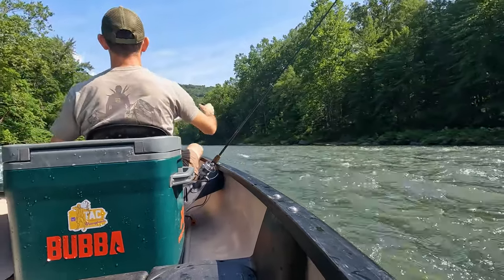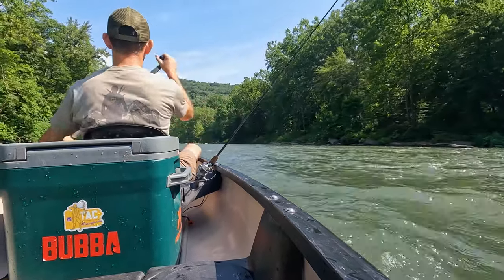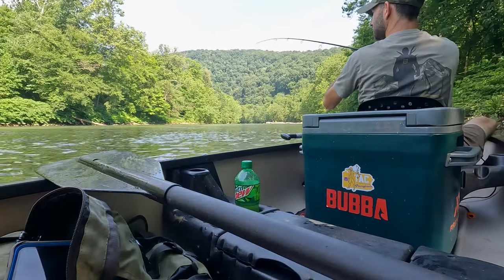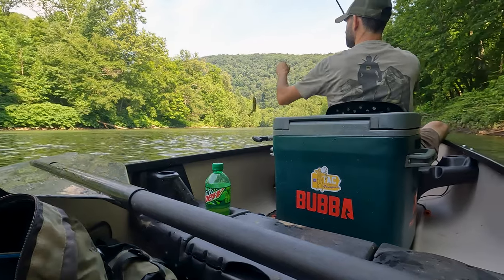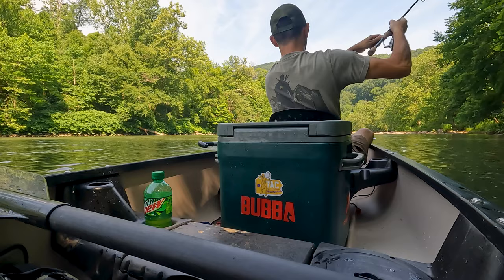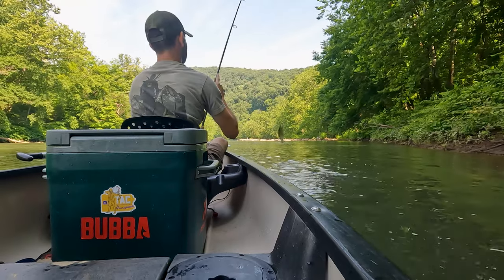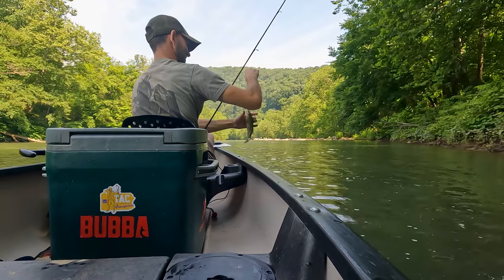Yeah, I've seen a lot of areas where there's huge rocks down through here. They're visible from that map, they're pretty big. Is it? Oh, smallmouth. Woo! Not even 1 mile into this trip.